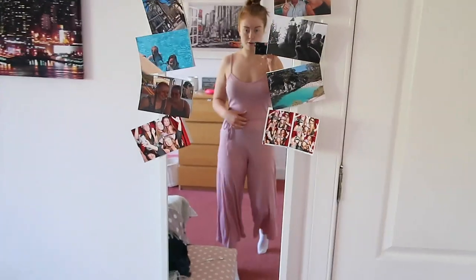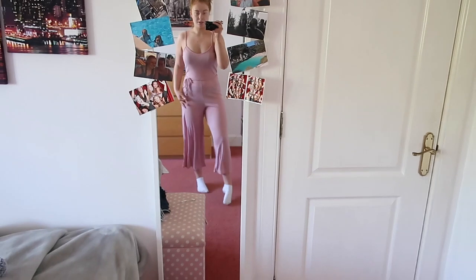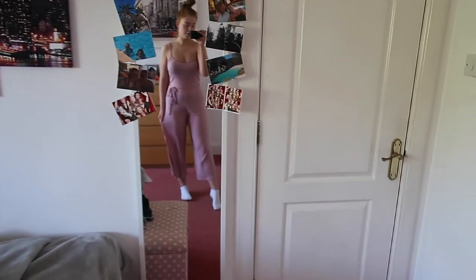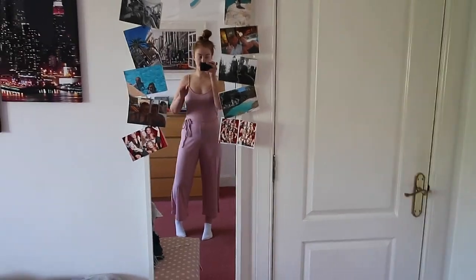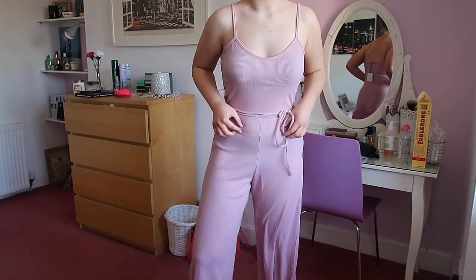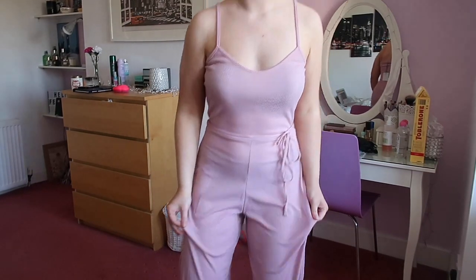I think if I had nude pants, it could look quite cute, like with a denim jacket over and just some Converse or my Superstars. It could look alright if I styled it nicely. Yeah, so it's very see-through. I'm wearing black pants, I'm going to have to wear nude pants. But I think it could be quite cute.